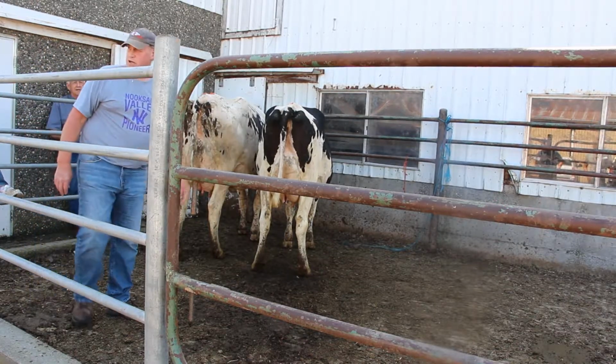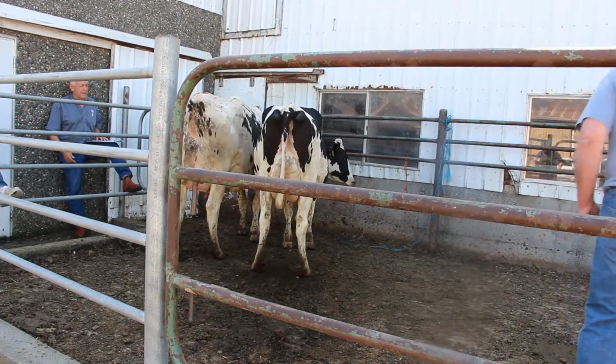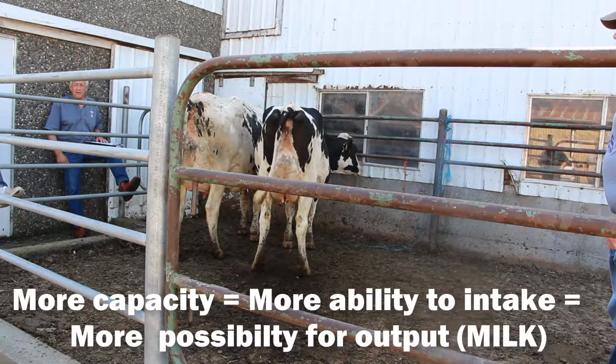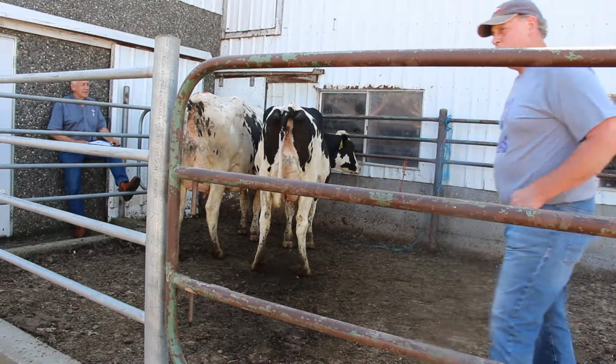The width and the depth of the cows is where you get your capacity, the capacity to take in dry feed, hay or silages. And the more capacity they have, the more milk they can make. More feed intake, that's what it takes. More intake is what they can process. The higher the intakes.